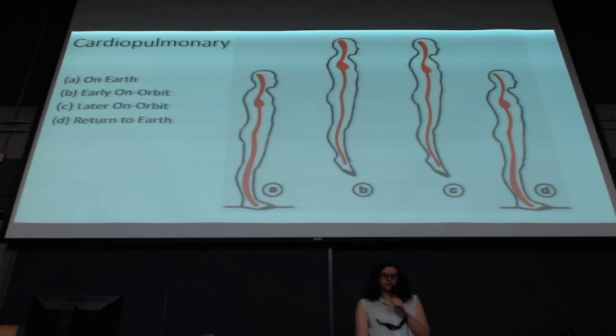And in the third person, you see that they're having some sort of adaptation. The body actually reduces the amount of fluid in the system, and the heart becomes smaller. And then when astronauts come back to Earth, the blood goes back down to their legs, and since they have less blood than they did originally, there isn't enough to fill up the whole system, and that causes orthostatic hypotension. So who here has experienced orthostatic hypotension? That's essentially when you get up after you've been sitting a long time and you feel dizzy. How many of us have felt that? Yeah, so astronauts feel that too when they come back to Earth.